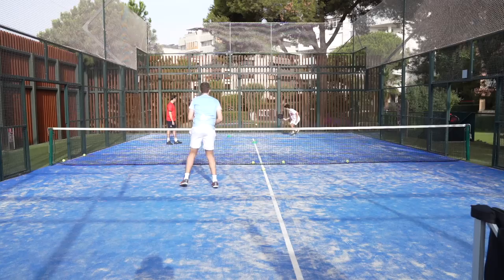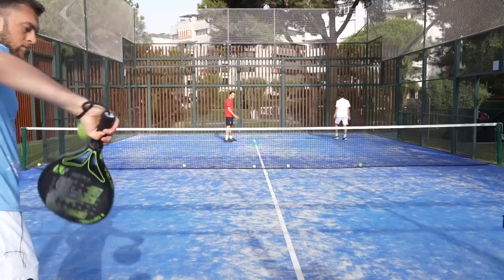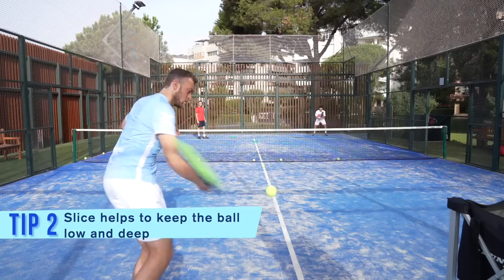Exactly, little rebound. One more time. Too deep? Yeah, too deep. Let's try to play around the line. It was good because you played with a little slice, so you maintain the ball deeper. That's good. Otra vez.